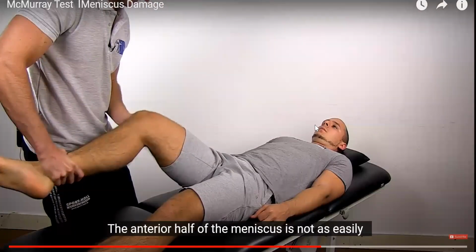Okay, so that's easy. I would say that if you don't want to waste your time, then you can also do McMurray's test. It's also very easy rather than doing the Apley's grinding one. Okay, all good. So for lateral meniscus, what you're going to do is fully flex the knee joint, do the medial rotation of the tibia, and then full extension. That's for lateral meniscus. When you do the external rotation of the tibia and then do the extension, that's for medial meniscus.